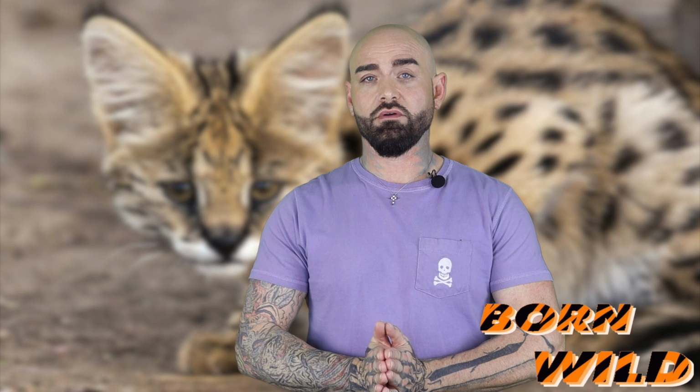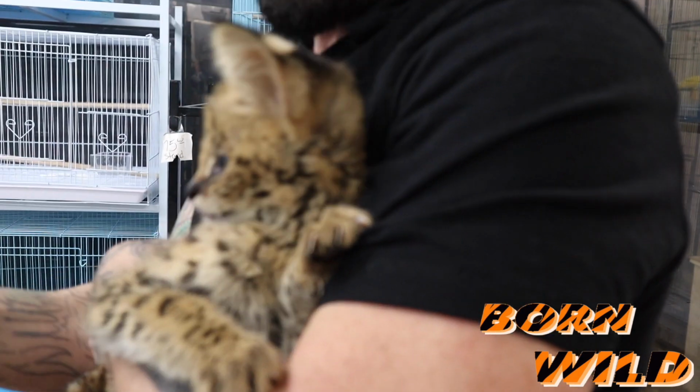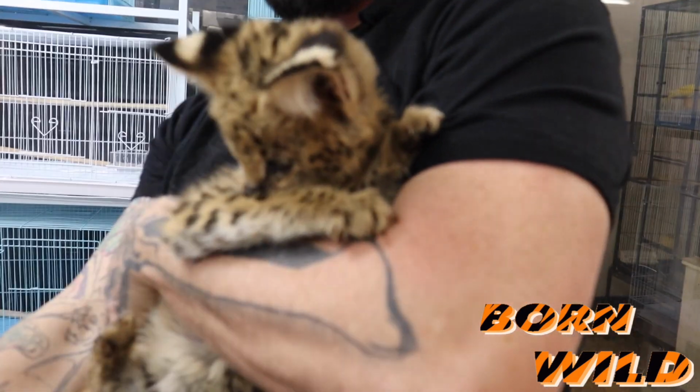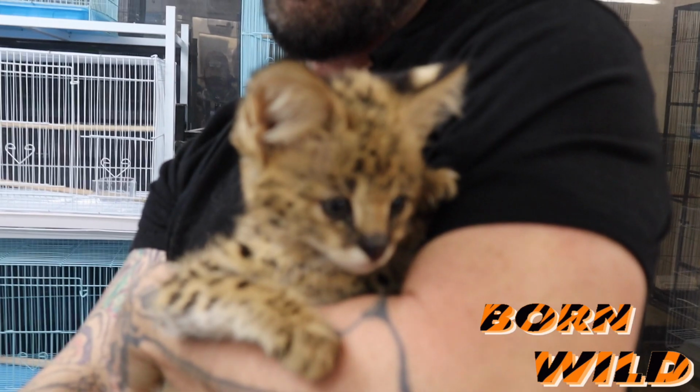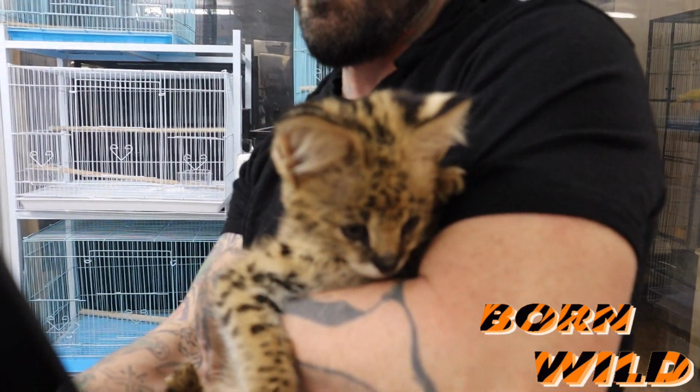Now, one thing, if you're really contemplating getting a pet serval, beware, because they, just like a house cat, can mark territory inside your house. The African Serval also has a history with humans, dating all the way back a century ago when they were introduced to us, and they were even kept by the Egyptians.